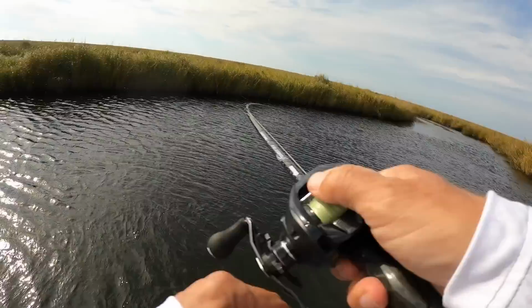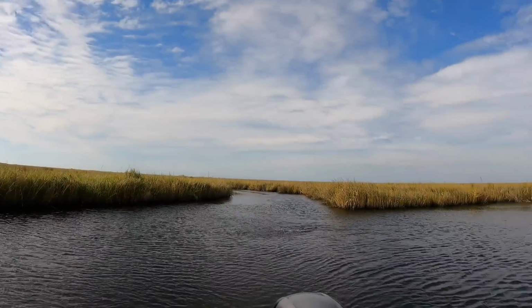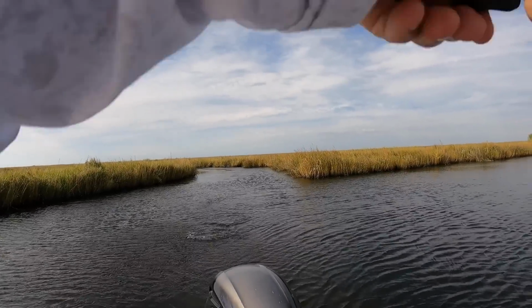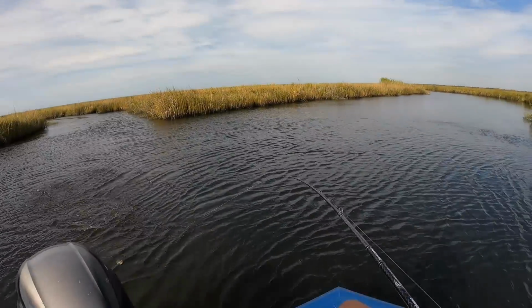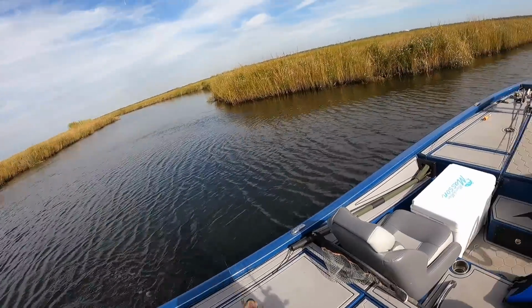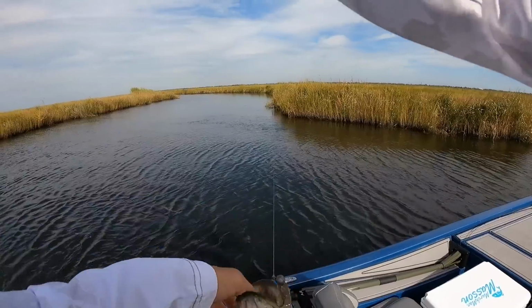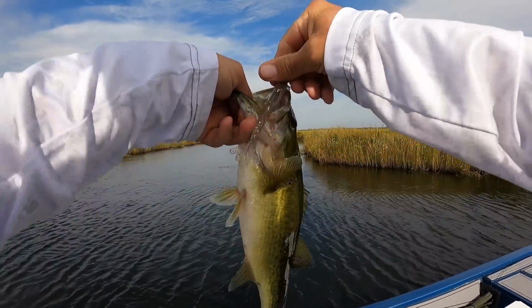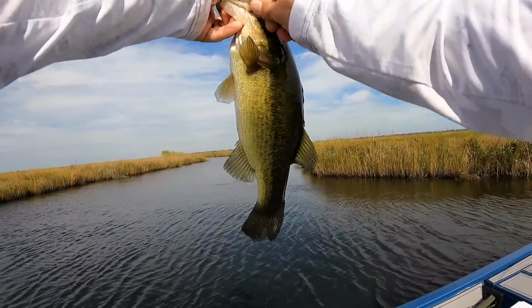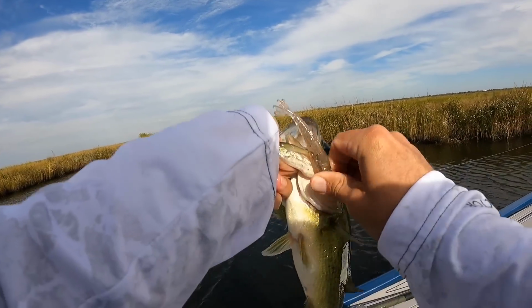Yep, there's one. There's one. Oh goodness, that's a gorilla. That's a big bass. For the marsh, that's a big bass. That's a really nice bass. Football, look how short and fat. Just a chunk. Ow, that hook is sharp.